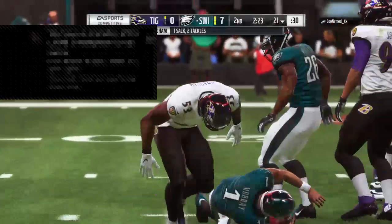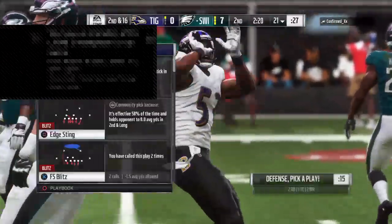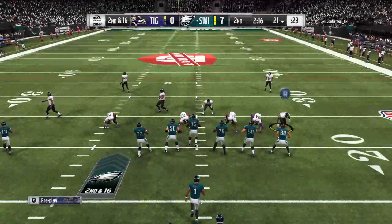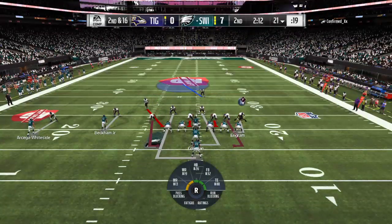And he'll be hit from behind and taken down. Nigel Bradham leading the surge there. He drops him for a loss of 6. They don't need to run another play here before the 2-minute warning. Let's see if they do it anyway. Here we go.